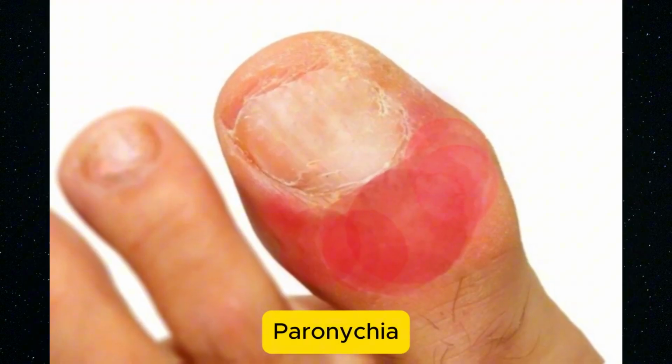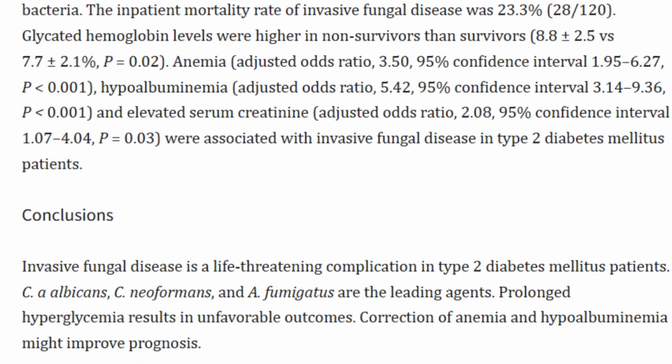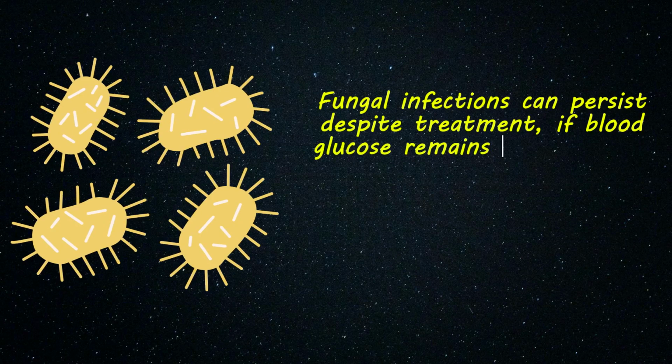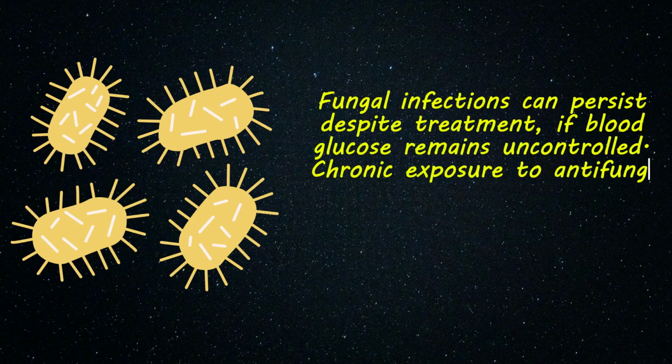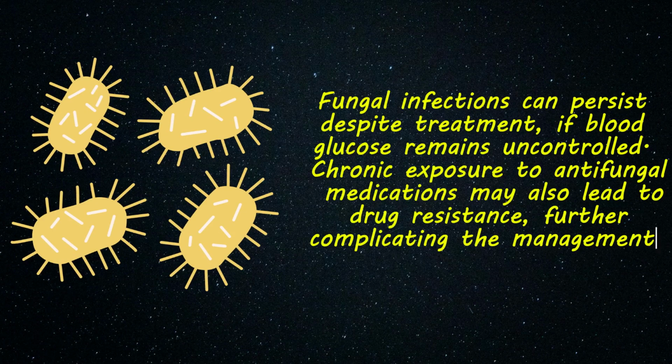As noted in Mycopathologia, high blood sugar levels create an ideal breeding ground for fungi, providing abundant nutrients for growth. Additionally, compromised immunity reduces the body's ability to combat fungal invasions effectively. Fungal infections can persist despite treatment if blood glucose remains uncontrolled. Chronic exposure to antifungal medications may also lead to drug resistance, which further complicates the management of the fungal infection.